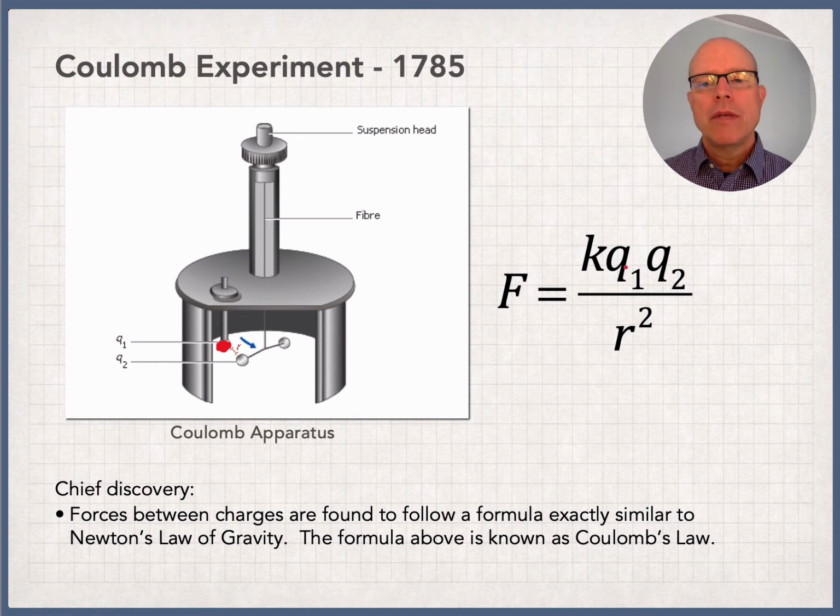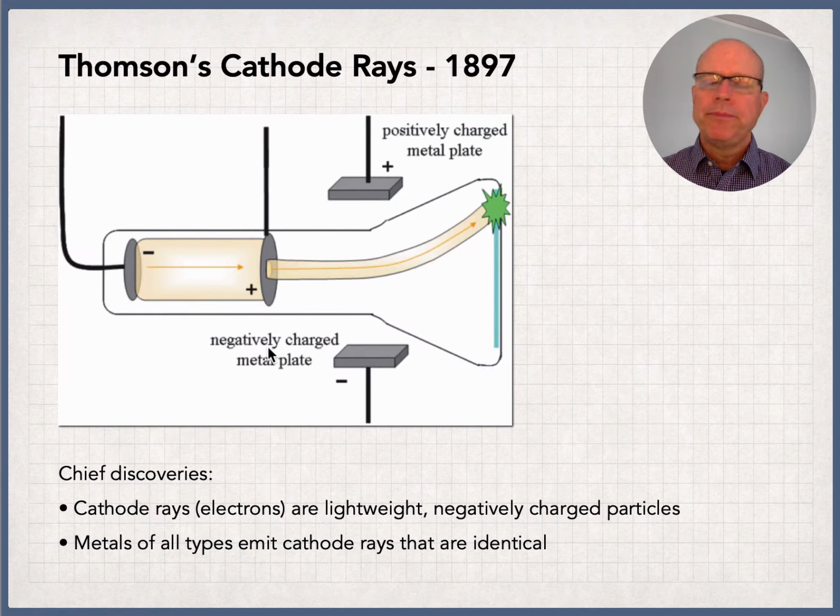That Q1 is the amount of charge on the first object, Q2 is the amount of charge on the second, and R is the distance between Q1 and Q2. So plenty more on that later, but the torsion balance is an incredibly elegant experiment. I hope you noticed that by hanging it the way they did, they enabled them to eliminate gravity as a force because of the symmetry of the thing. So super cool experiment. The next one is a lot more modern.